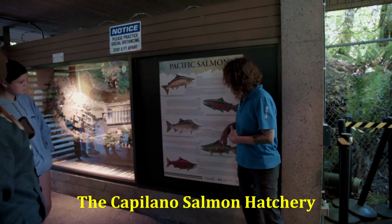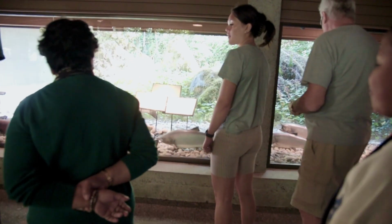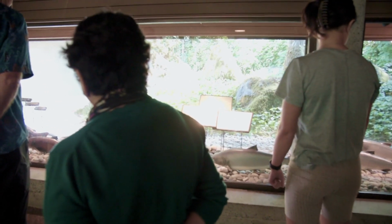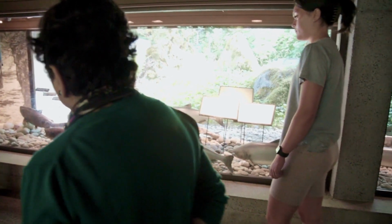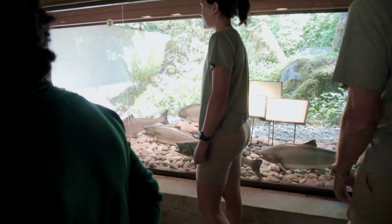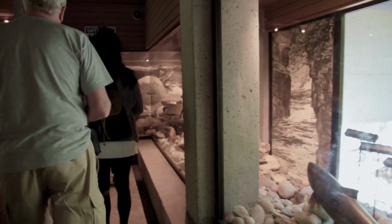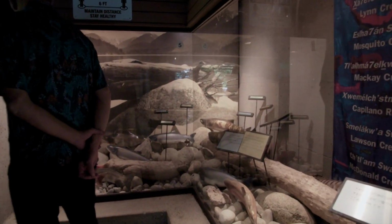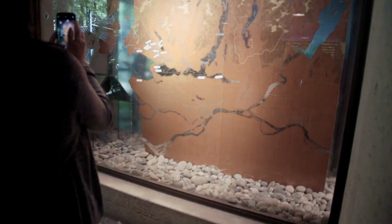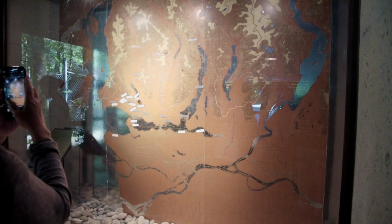The Capilano Salmon Hatchery is located on the Capilano River in the regional park with over 400,000 visitors annually. The Capilano Hatchery is a popular spot for tourists and locals alike. Good news for your budget is that the admission is free. Bring a camera, hiking shoes, and a picnic if you desire. You easily can spend a couple of hours here.